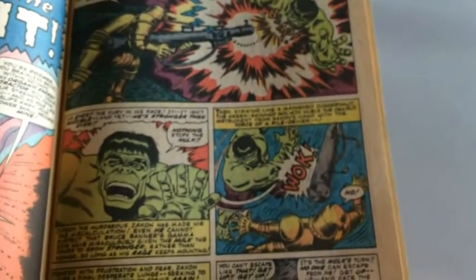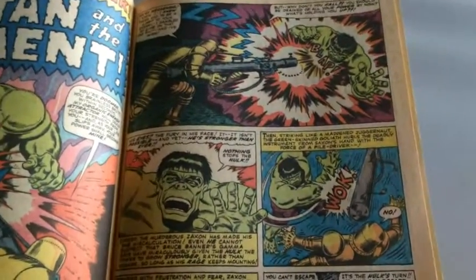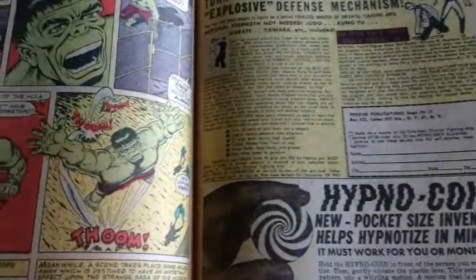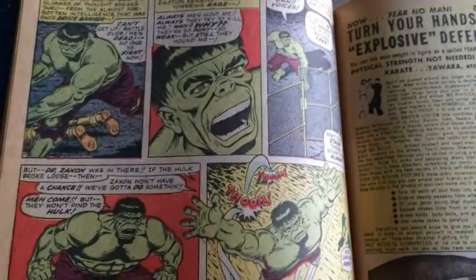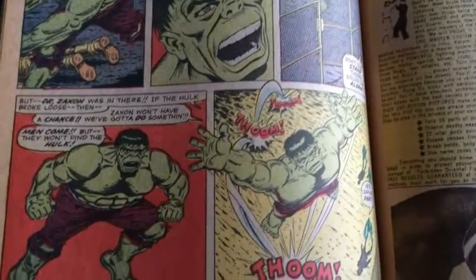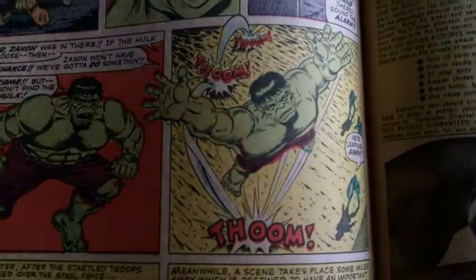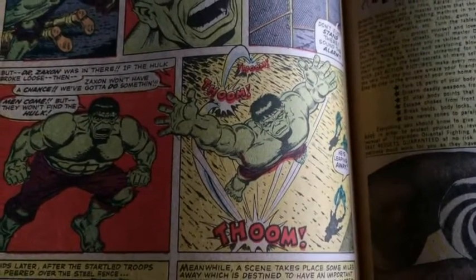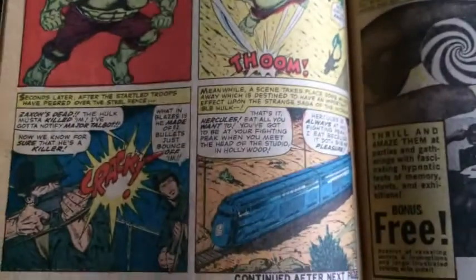Now, skipping ahead, I'm not going to comment really about the great art too much more, I don't think, because there's just some kind of cool stuff here that has nothing to do with the art, and you can see the art yourself as I'm going through it. It's just a classic Hulk story, man. It starts off with him escaping from the bad guys, basically, the army, as he does. Thoom, thoom, poof, jumps off into the air. There goes soaring off the Hulk, doing his mega leaps.